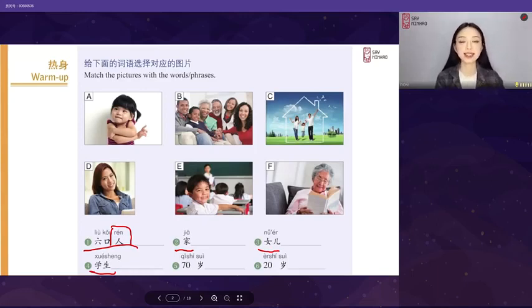Next one is 七十岁. 七十 means 70. 七 is 7, 十 is 10. So 七十 is 70. And 岁 means age. So this means 70 years old. Last one is 二十岁, it means 20 years old. Okay, I will give you 15 seconds and now try to fill in the blanks.